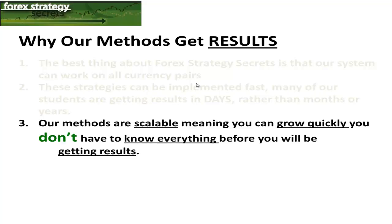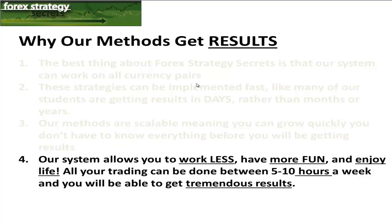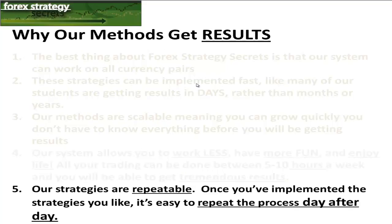Our methods are scalable, meaning that you can grow quickly. You don't have to know everything before you can start getting some good results. It allows you to work less, have more fun, and enjoy life. All our trades can be done in 5 to 10 hours a week, and you'll be able to get tremendous results. The strategies are repeatable. It means you can do the same thing over and over again. Once you've implemented a strategy that you like or you've found one that you like, it's easy to repeat it on a day after day basis.